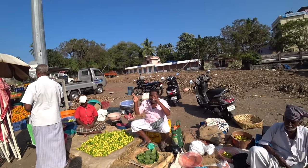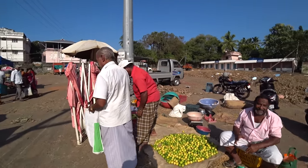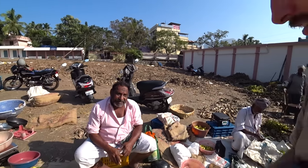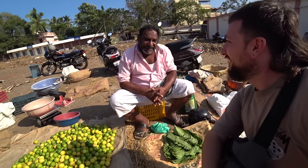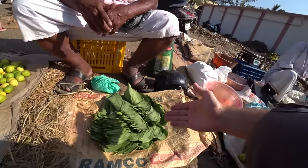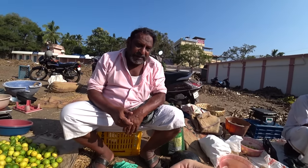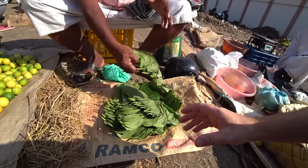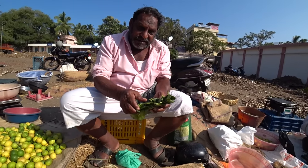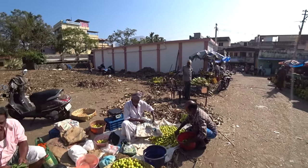Hello. Oh hello, sir. You want a photo? Okay. What are you selling? What's this? It's betel leaf? Betel for paan? Oh, okay. This man's selling a leaf, which I don't know what it is. Is it betel leaf? Okay. Thank you, sir. Nanri. Right, what are we up to in here? We're just wandering with people now.